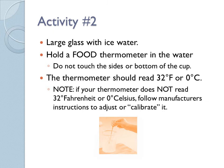Activity number 2. Take a large glass, fill it with water and ice, and stir. Hold a food thermometer in the water without touching the sides or bottom of the cup. The thermometer should read 32 degrees Fahrenheit or 0 degrees Celsius. If your thermometer does not read 32 degrees Fahrenheit or 0 degrees Celsius, please follow the manufacturer's instructions to adjust or calibrate it so that it will work properly.